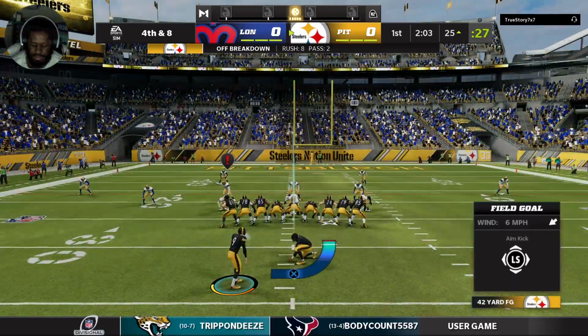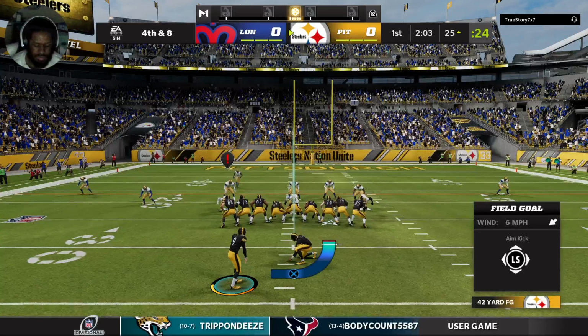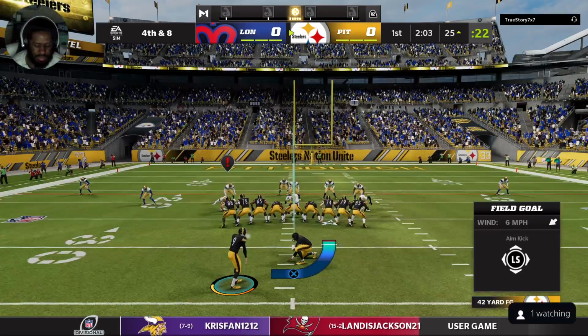Now Chris Boswell for the Steelers field goal try. From the left hash, it's a 42-yard attempt.